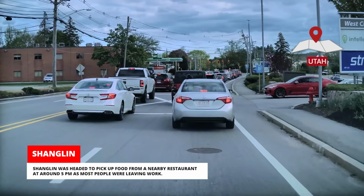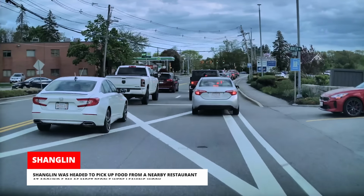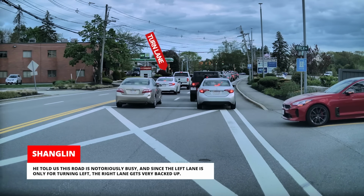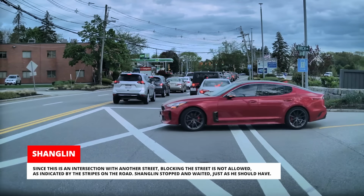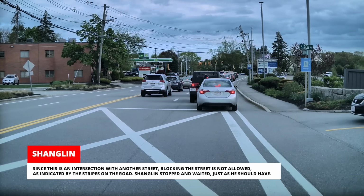Xianglin was headed to pick up food from a nearby restaurant at around 5 p.m. as most people were leaving work. He told us this road is notoriously busy, and since the left lane is only for turning left, the right lane gets very backed up. Since this is an intersection with another street, blocking the street is not allowed, as indicated by the stripes on the road. Xianglin stopped and waited just as he should have.